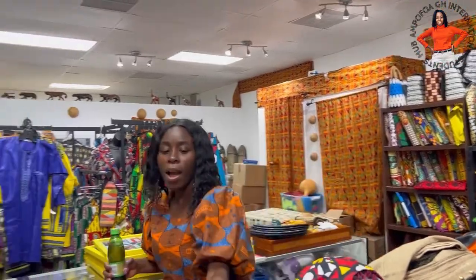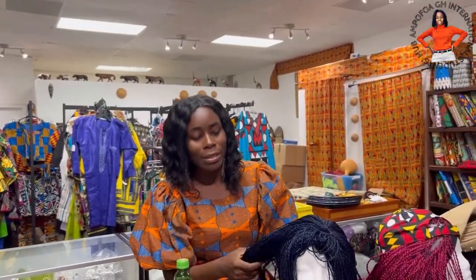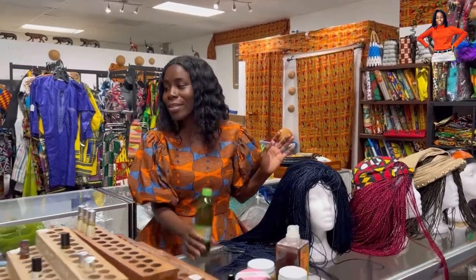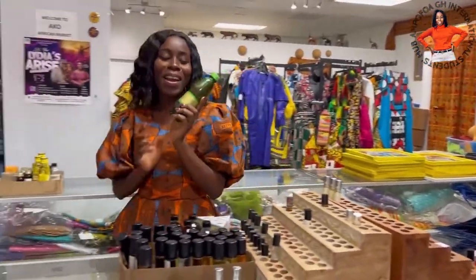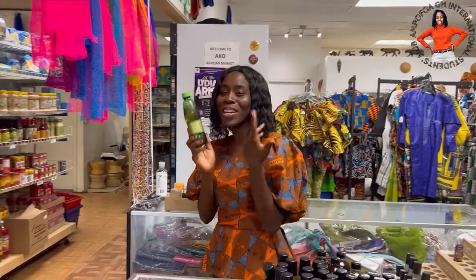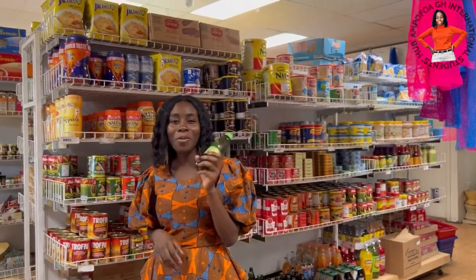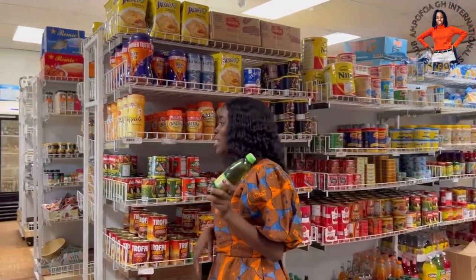And if you want some nice hair, you can pass by and get these ones. What I'm holding in my hand is called Alvaro. We have it in Ghana. It's a nice drink. It's been a while. I got it, so I'm going to pay for this and then we'll see how much it costs.